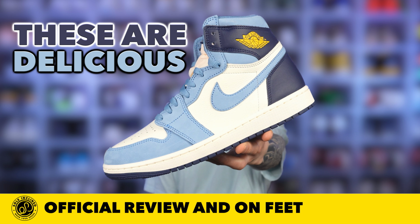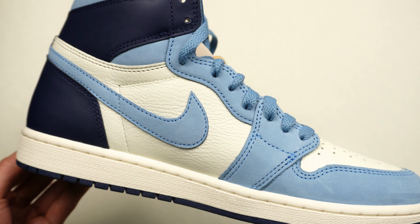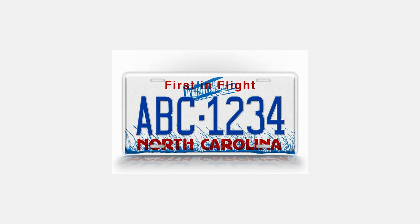It is the Jordan 1 First in Flight. Now, just like the Dusted Clay, the materials on the shoe were pretty nice as well. This was kind of a bit more special of a release, even though it still was like a general release that you can just get on sneakers. Wasn't a collaboration, but there was a story to this shoe, and it was dedicated and a reference to North Carolina. Obviously, Michael Jordan went to the University of North Carolina.